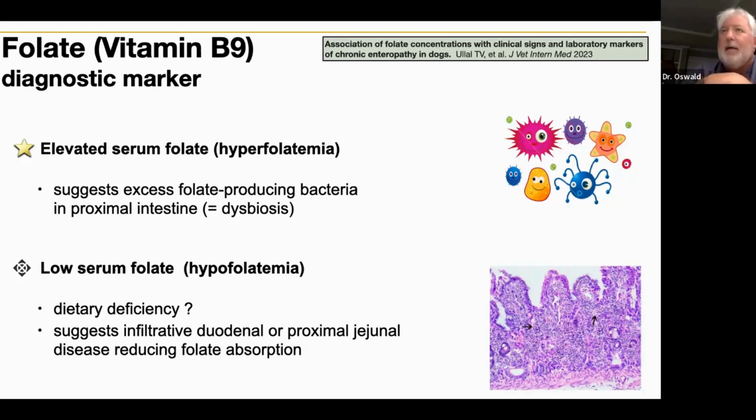Diet changes. We could certainly go ahead and consider probiotics. We could certainly consider fecal microbial transplants. The big thing we don't want to do any longer is to give them antibiotics like metronidazole or Tylan, as those antibiotics can further progress their dysbiosis. So that's the key with elevated folate.